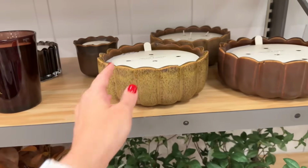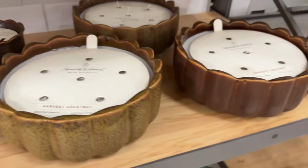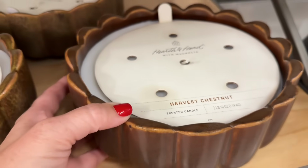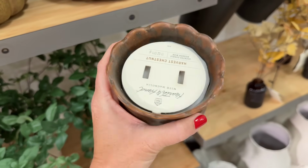If you've been needing some fall garland, really pretty colors on that. She has some really, really gorgeous candles in this line. These are the ones that are $45. So I felt like that was pricey. They are really large candles. They got that harvest chestnut scent in even a couple of different colors. These smaller ones here are $14.99, and they have the wood wick, which I love.